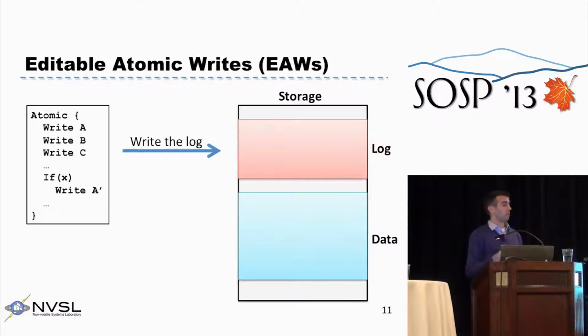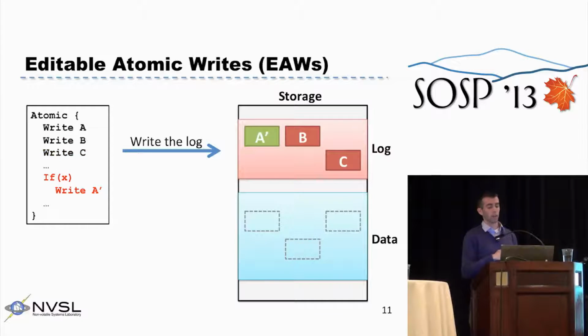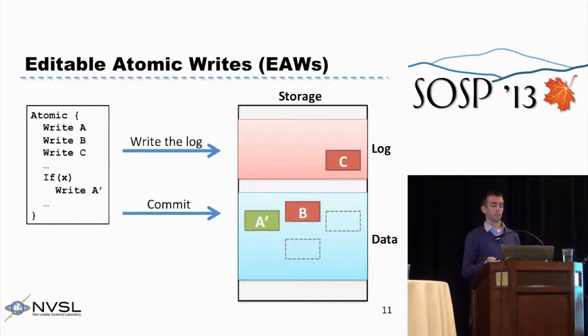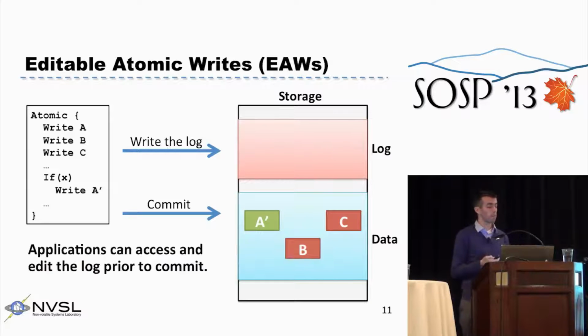So I would do a bunch of writes to the log. I would specify where those objects should be written into the log and where they should finally be written atomically into the storage array. So I write objects A, B, and C. Then in this sequence of operations, I happen to hit a conditional where I might want to update object A again. With editable atomic writes, I'm just going to edit it in place. So I'm going to update what I've already written in the log. And then when I'm done, I'm going to commit the operation. That's going to happen atomically because the storage device is going to copy these things in place and be able to recover in case of a failure.